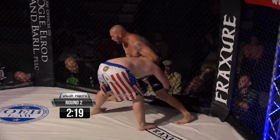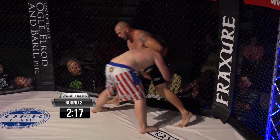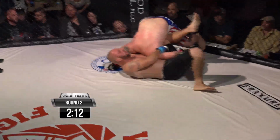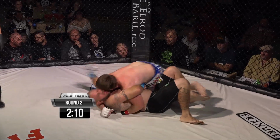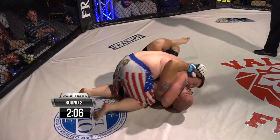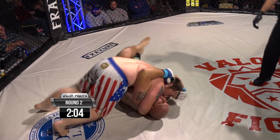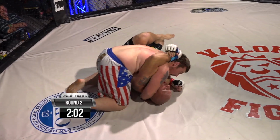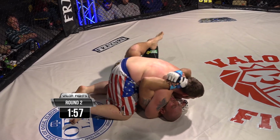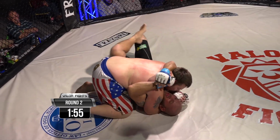Oh, here we go. Looking for that inside trip is Philpot. You know, I don't typically like that outside lift, but my goodness, what a nasty, look at this. Oh, I thought for a second Troy might have had that guillotine. This is exactly where Charles Philpot wants to be. Of course, Troy landing a few good shots there, possibly rocking Philpot. And Philpot moves forward and does what he does, man. That is a big man that Charles Philpot just slammed.